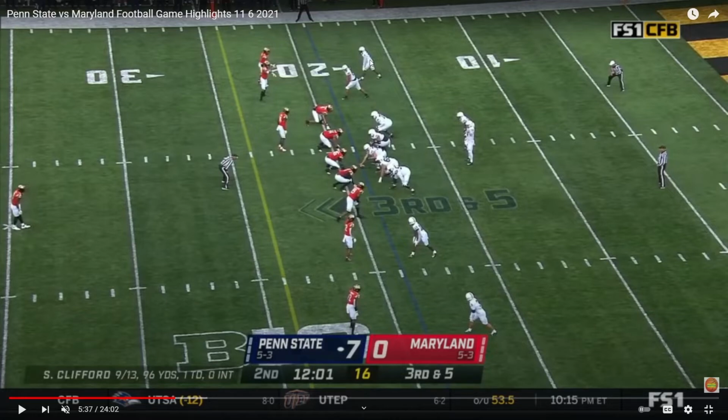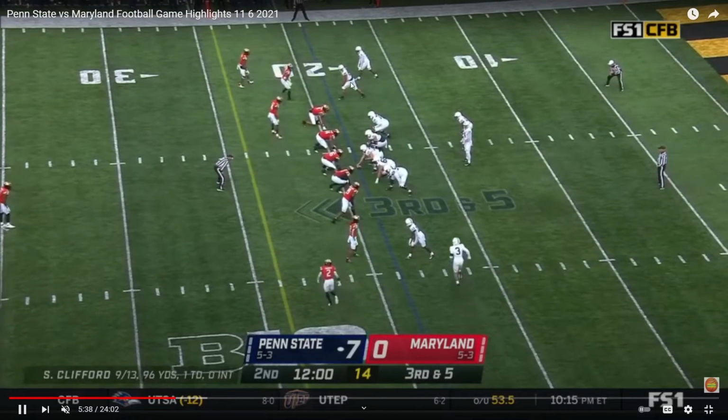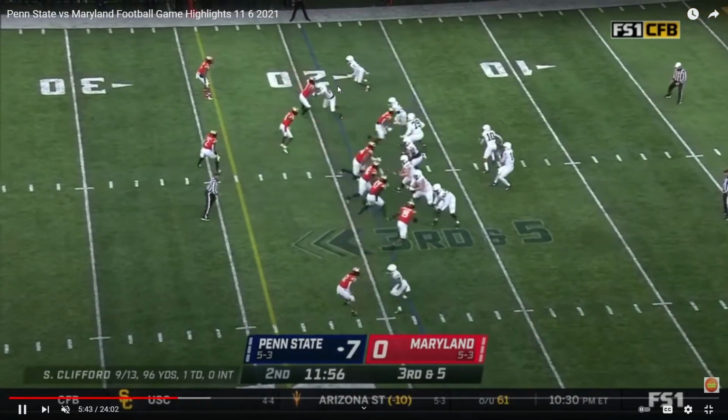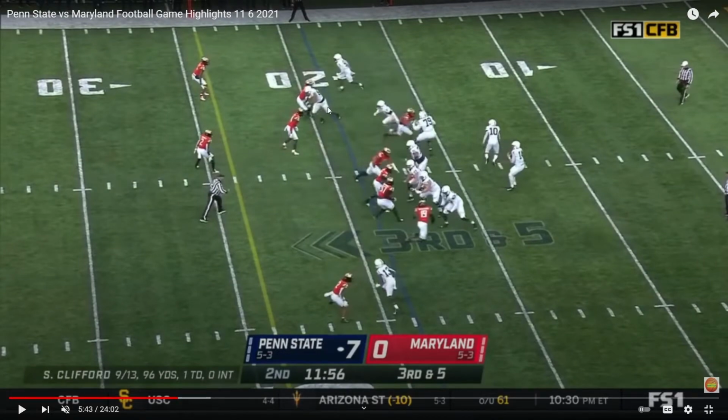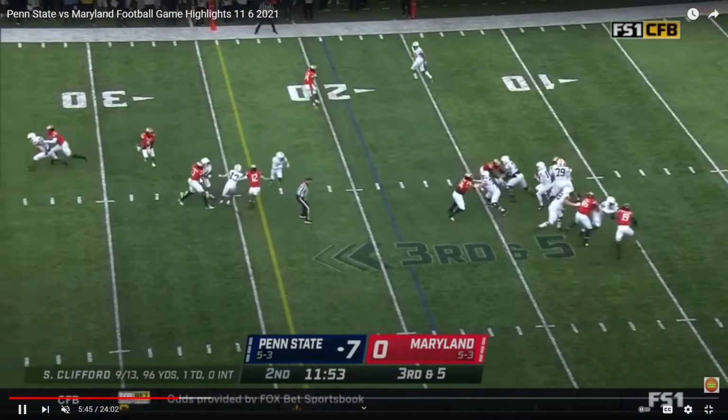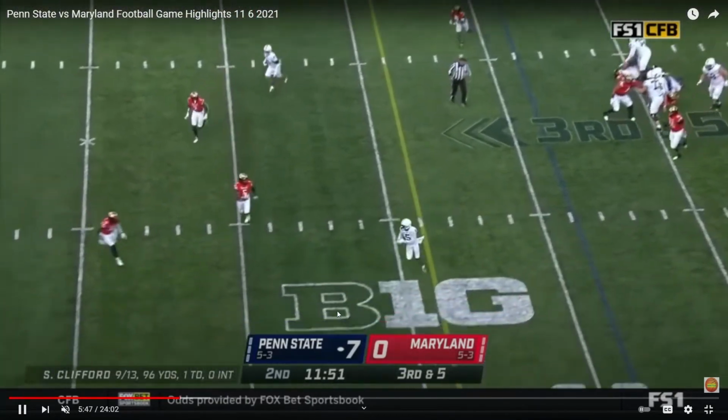So it's 3rd and 5 here against Maryland. Maryland looks like they're playing an off man coverage. So this guy's supposed to have this guy, this guy has this guy, this guy is this guy. And you'll see what I mean. So they give this guy some space. They give Dotson some space, and you see both these guys go up the field. Dotson cuts up underneath, and this guy who's supposed to have Dotson is caught up in the wash, and he's nowhere close to him.